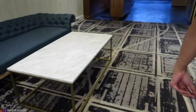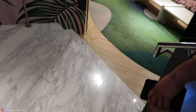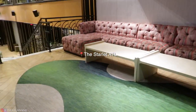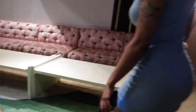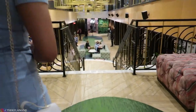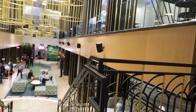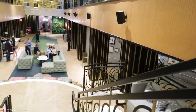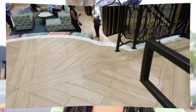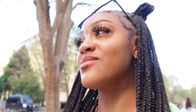Oh, it looks so good in here. I think that's their bar. Oh my gosh. Oh, this is Starlet. So adorable. Wow. Look at that. The Starlet. Ooh. Why does it smell like that?